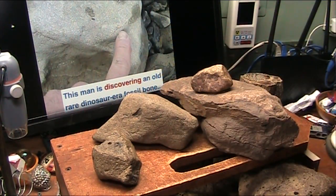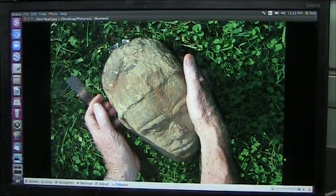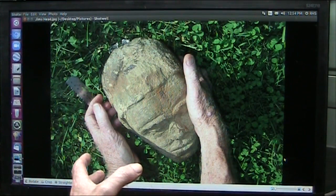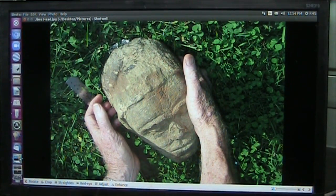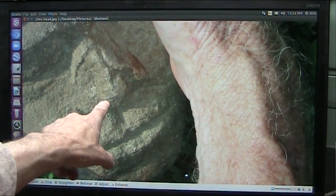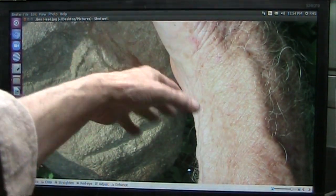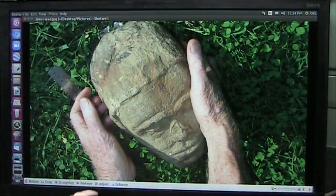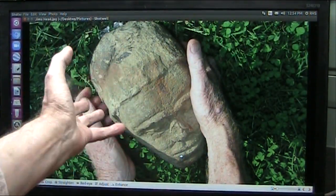So let's get started. Okay, this is a head that was petrified in the same manner as the mud fossils. And nobody carves a head and leaves the nose with the cartilage exposed and pushes off the flesh to the side and makes a carving like that. This is blood. Blood is iron oxide.